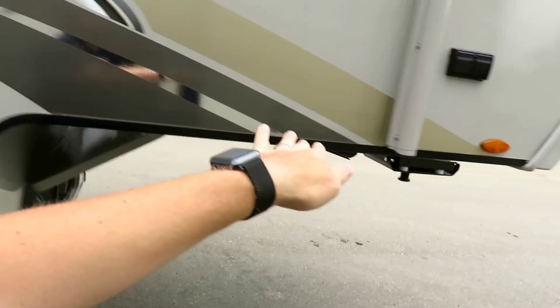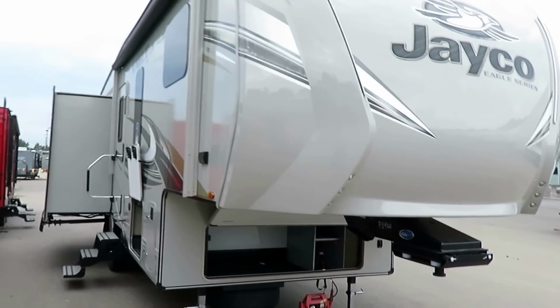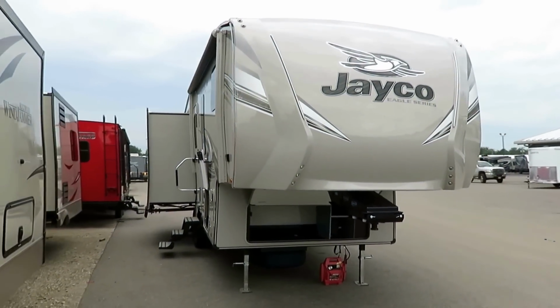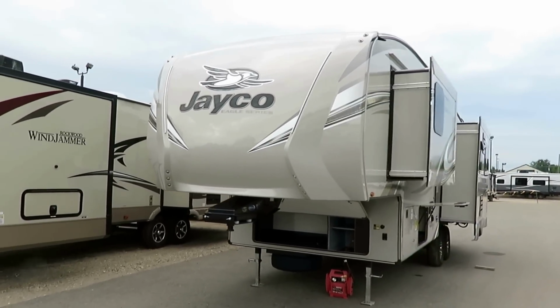They also wrap that under the gooseneck, around the nose. They also wrap it above the pin box as an area where a lot of other brands fall off. Again, where the others don't, Jayco does, but you can't always see that stuff. It's important stuff that you can't see. And I am impressed with the updated nose cap they have over last year.